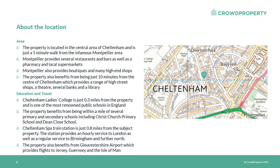Cheltenham Ladies College is just 0.3 miles from the property, and it's one of the most renowned public schools in England. The property benefits from being within a mile of several primary and secondary schools, which include Christchurch Primary School and Dean Close School. Cheltenham Spa train station is just 0.8 miles away from the property location. This station provides hourly service to London as well as regular services into Birmingham and further north. And the property also benefits from Gloucestershire Airport, which provides flights into Jersey, Guernsey and the Isle of Man.